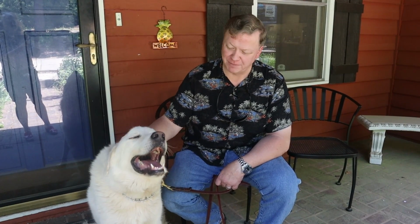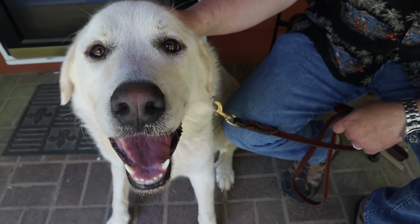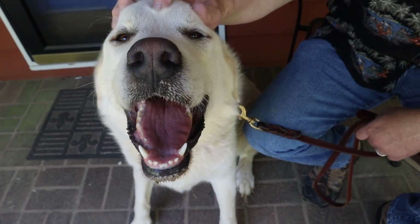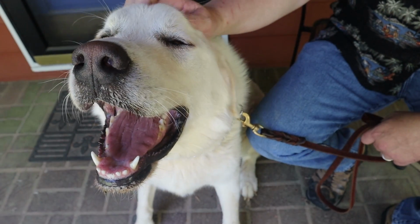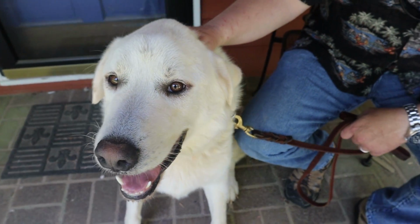A good dog is a great part of any home protection plan. This is Chester. He is an Anatolian Shepherd, Great Pyrenees mix, and he is the guard dog for our goats in the back, but he is also part of our home protection plan because whenever he hears somebody coming up the driveway, he is going to be barking.